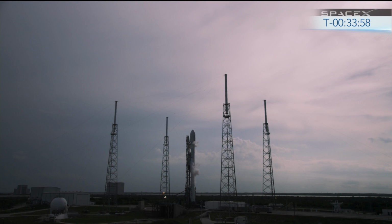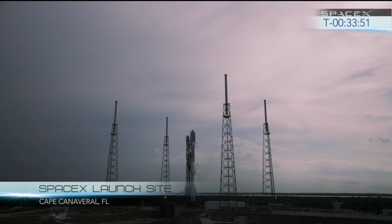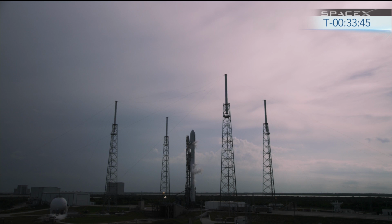Good evening, everyone. You're looking at a live view of the SpaceX launch site at Cape Canaveral Air Force Station, about an hour east of Orlando, Florida. You can see the Falcon 9 rocket there with the payload fairing on top. It's a great evening out at the Cape so far, just before sunset with a pretty cloudy sky.